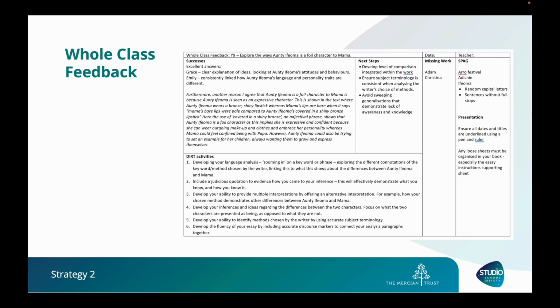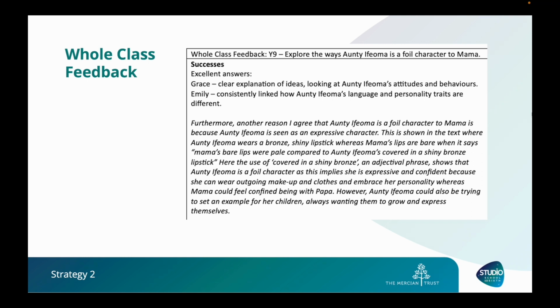The first section they have is an area for successes or excellent answers. This is to share with students what a model answer written by a student looks like. This, like the work in the messy mark books, can be used as a jumping off point for metacognitive discussions around what makes this an excellent answer, and for students to identify what they can do to improve their answer.